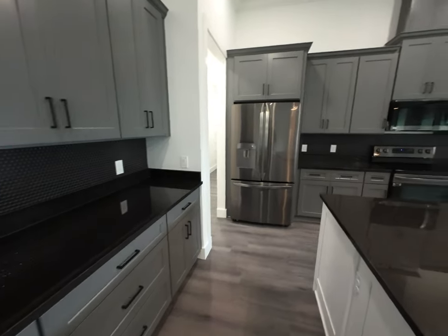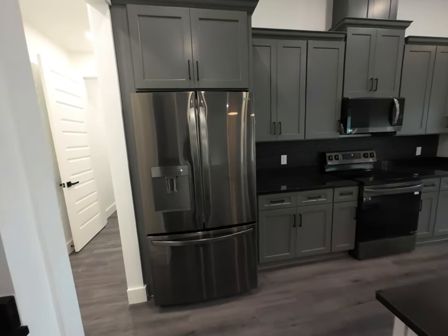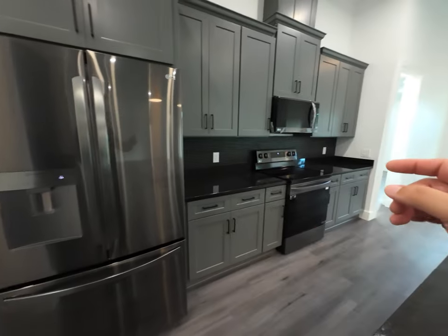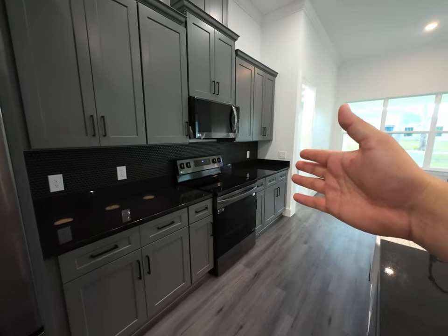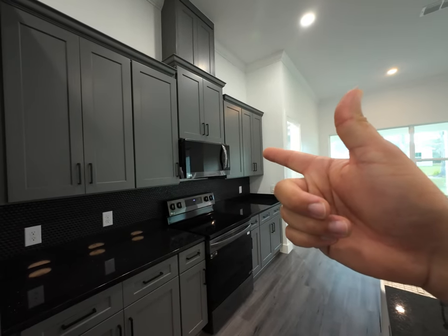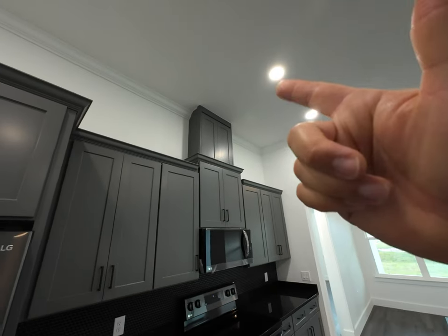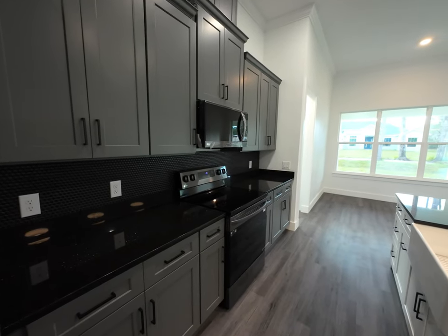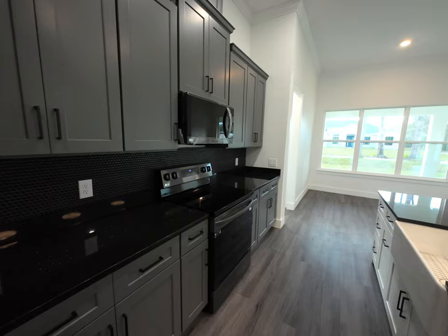Now, coming over this way, you're going to notice, look, you have a nice stainless steel refrigerator that's going to come with the purchase of the home. You got stainless steel appliances over here as well. You have the microwave and your stovetop, and it looks like you have a vent where the microwave is going to be vented outside of the home, so you don't have to worry about the smell of the delicious food that you cook in this kitchen lingering too long.